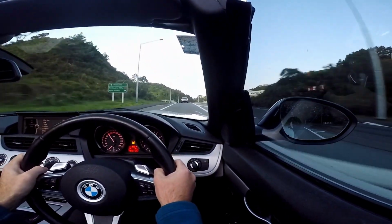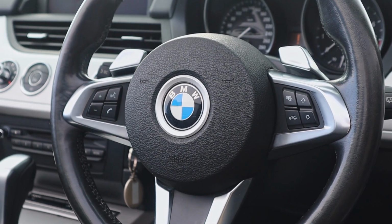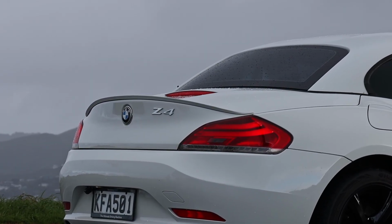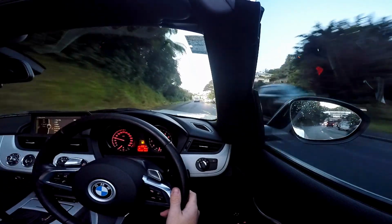Wrapping up the Z4 versus GT86 video, the things that are great about the Z4: it handles really well, great steering feel, fantastic sound. This definitely has a better automatic transmission than the automatic 86 or BRZ, and because it's got a tin top, you can enjoy the soft top experience, but put the roof up and get the same experience as the 86. And definitely a lot more features, a lot more comfortable.